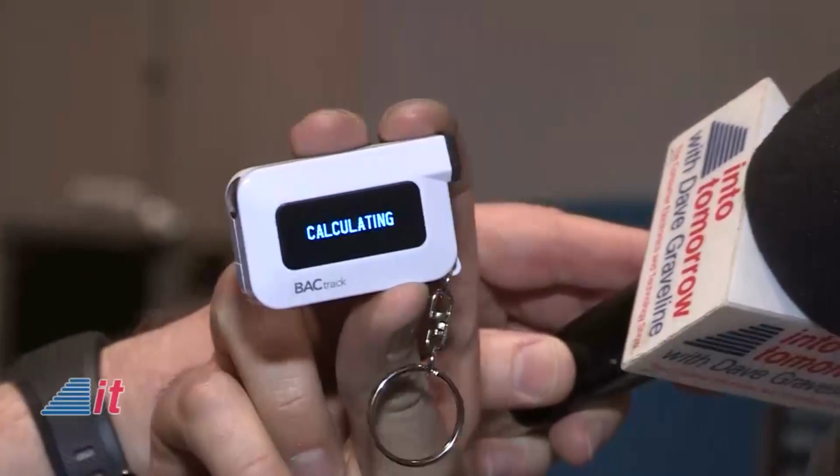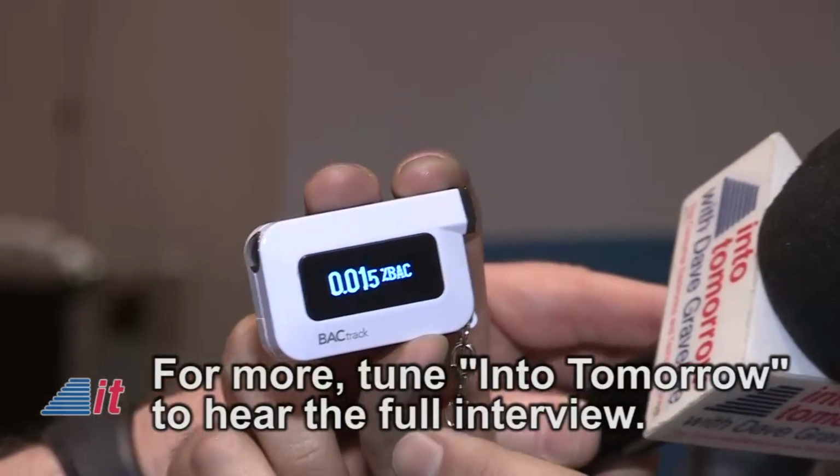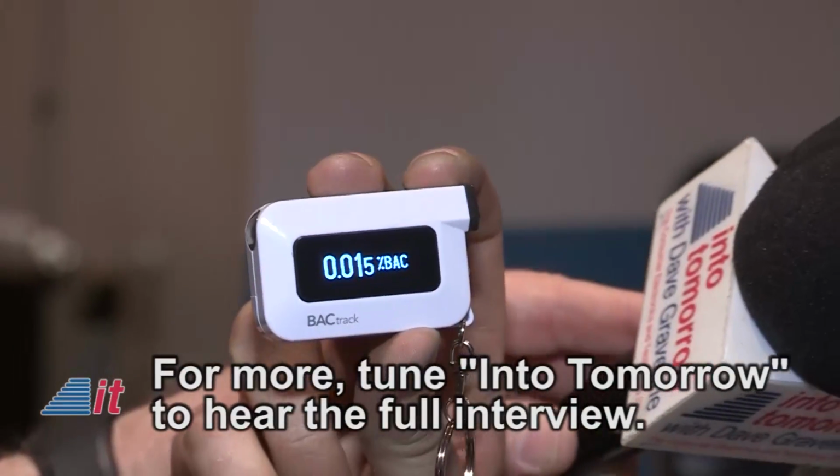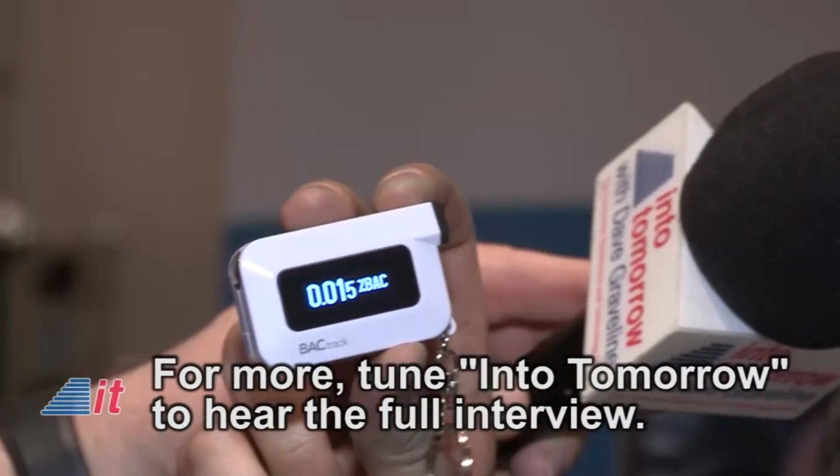And so now it is calculating my BAC result. It takes a couple of seconds. It pumped a breath sample in through the fuel cell sensor. I am only a 0.015 right now. I had a Heineken, not much else, because I've been busy here.